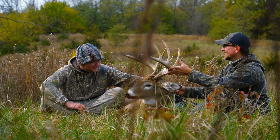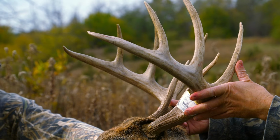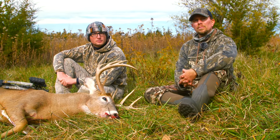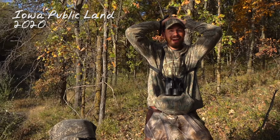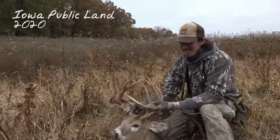It's all over. Good thing is, Doug Fehrenbaugh, Zach's dad, and Ben have Iowa tags. And Jake, you've got several buddies that are going to come down for gun season. Yeah, that's awesome. It's been a great year on the public land here, and we're really fortunate, in a lot of parts of the states, to have a lot of quality public land to hunt.